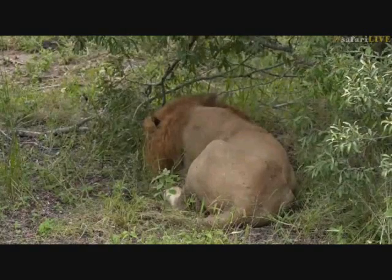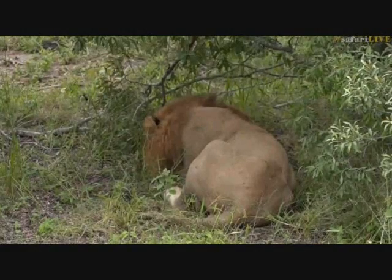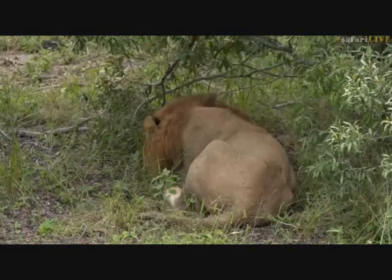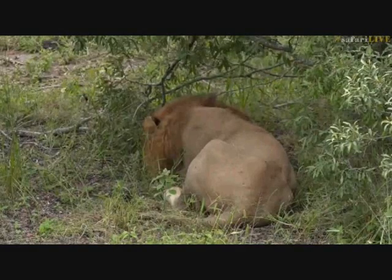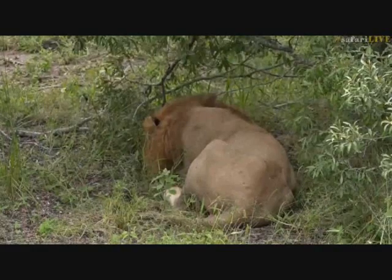A tracker says that there are fresh tracks of another male going south along this road, and that must be what he's doing. He's following along behind one of his buddies. It's alright, you really don't have to hide your face away from us. It's okay.